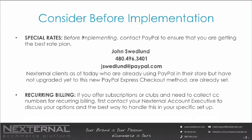Secondly, if you offer subscriptions or clubs and therefore need to collect credit card numbers for recurring billing, speak to your account executive here at Nexternal before offering payment through PayPal. Discuss your options with regard to your specific setup to ensure the best implementation for you.